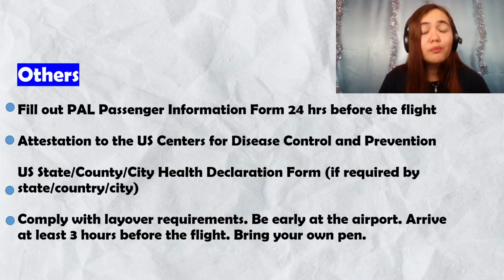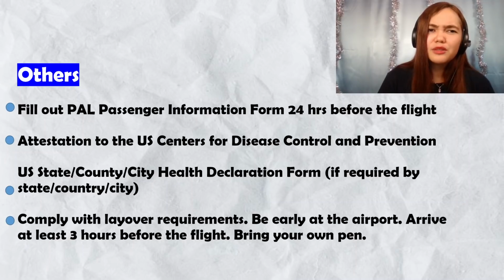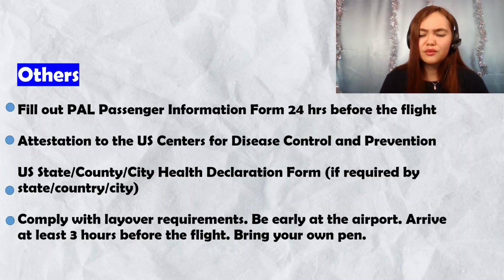Next is bring your own pen because there are forms to fill out at the airport, departure card, US attestation form, and you really don't want to be sharing pens with other people, especially during this Omicron surge.